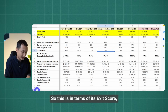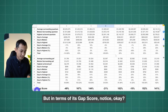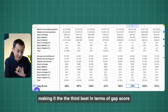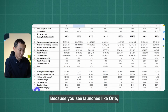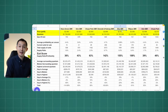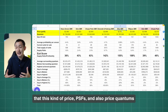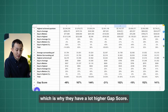But what's interesting, right? So this is in terms of its exit score, which is location specific, right? But in terms of its gap score, notice that Robertson Opus actually has a negative gap score, making it the third best in terms of gap score for two-bedders across all the popular launches, right? Because you see launches like Ori, Chuan Park, and also Alta, because of the fact that they are a little bit further out or they are located in the RCR, there's no old developments to show you that this kind of price PSFs and also price quantums have already been hit, which is why they have a lot higher gap scores, right?